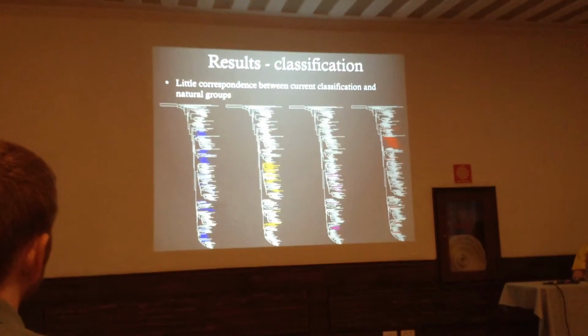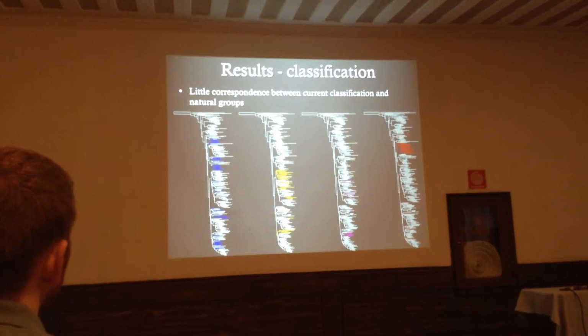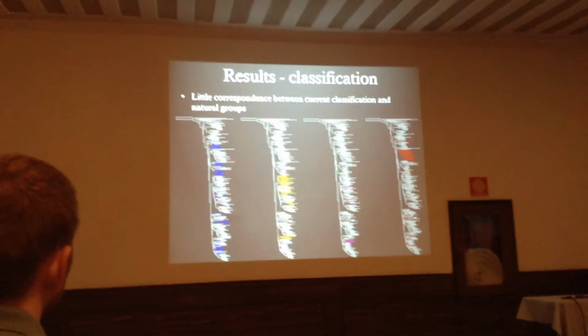So I don't want to torture you with the details of the classification of cryptines, but I think it's worth showing that the current classification needs to be improved, right?